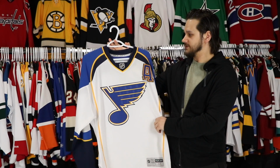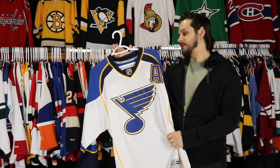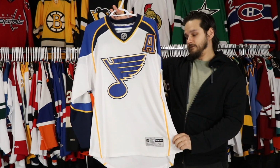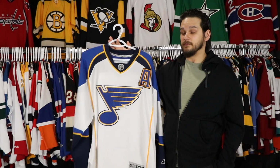I absolutely love this jersey. So I'm assuming she probably got this at Jersey City, and I don't know how much she would have paid for it, but yeah, very, very happy about this, and one of my favorite gifts I've ever gotten.